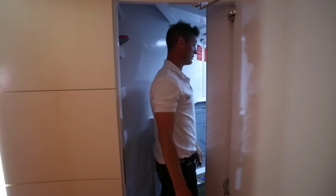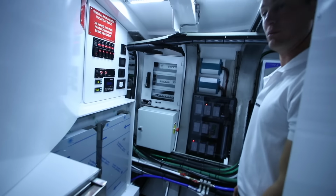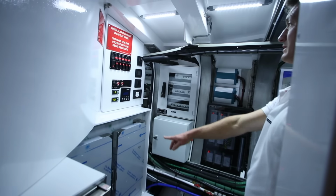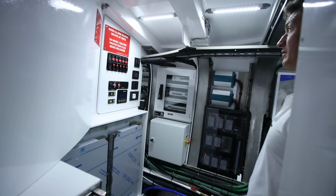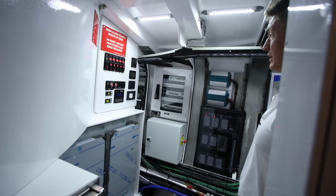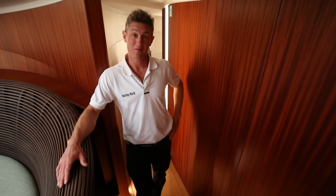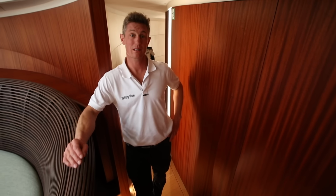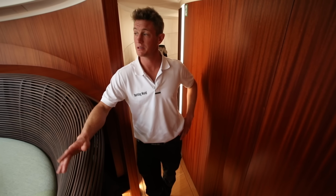Didn't even notice it was there, but this is an entranceway into one of the mechanical areas that is just very, very well laid out. Plenty of room for more fridge freezer space in here. And you've got the water maker, electronics. And there are several areas on the yacht like this, which are very, very clearly installed and labeled. There isn't even a crew cabin on this boat. The owner wants to sail it, just himself, day sailing with his friends.